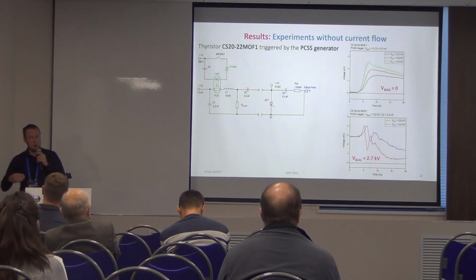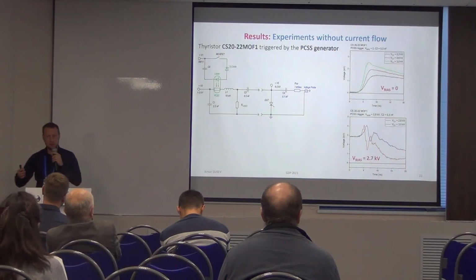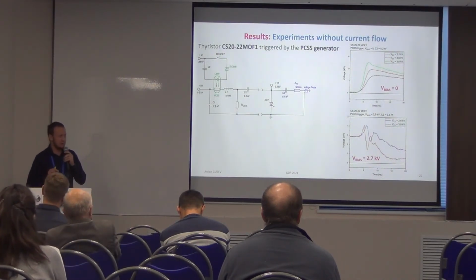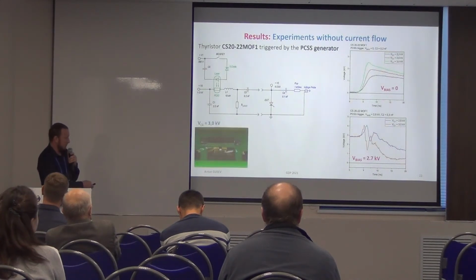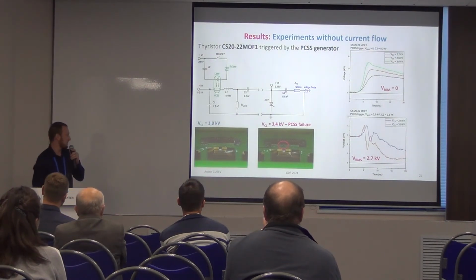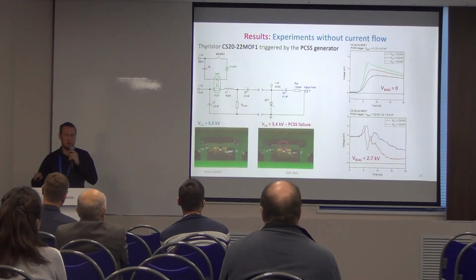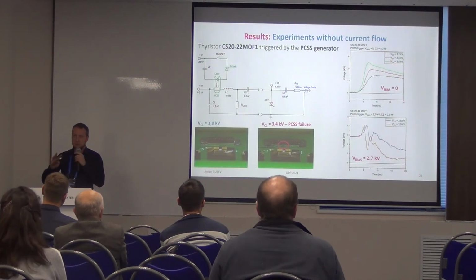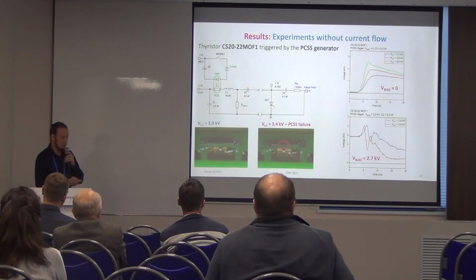So we try to go above the limit, even though the manufacturer, I mean Tomsky, says no, you don't need to go higher than 3 kV, but we say we need it. We go and at 3 kV, no problem, 3.4 kV, failure, breakdown, surface breakdown across PCSS. So now we're working on more high voltage PCSS. There are some problems, but I hope we're gonna solve them.